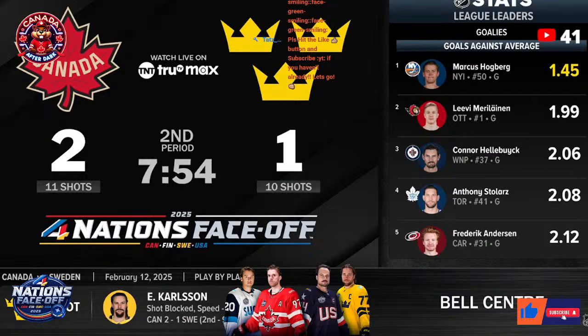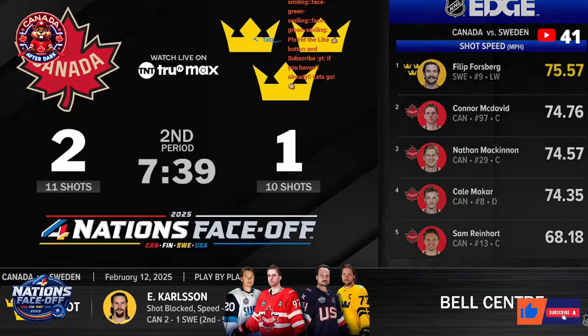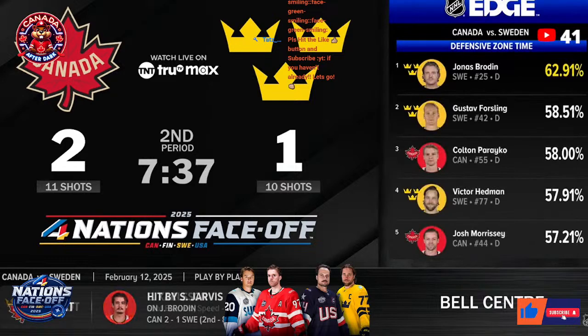Matthias Ekholm, nice feed to Arvidsson. He was looking for Elias Pettersson, or Elias Lindholm, make that, on the right wing, but that play was also broken up. Swedes are coming in waves right now as we approach the 12-minute mark, period number 2. Canada led 2-0 after 1. Brodin's goal has the Swedes back in a game who've been better right from the opening face-off here in period number 2. Travis Konecny fires right winger.